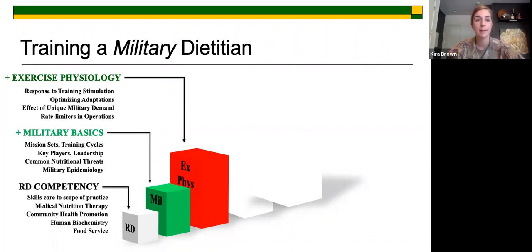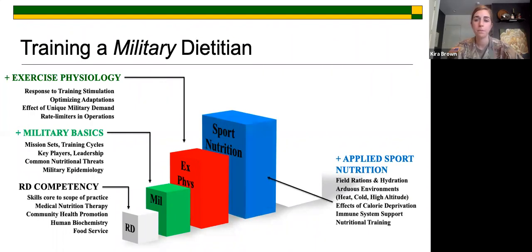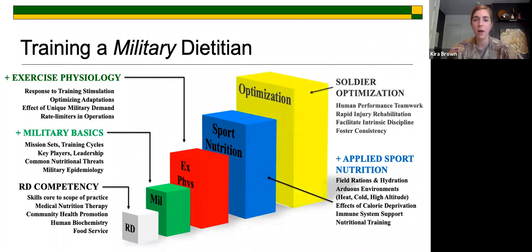options look like? All right, exercise physiology, there's a lot of emphasis on that. So performance nutrition, how do we optimize fueling for our service members so that they can be the best that they can be with the mission that they're given? All right, and that speaks to sports nutrition as well, and optimization.